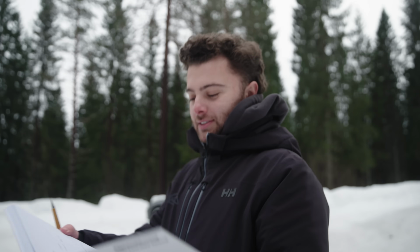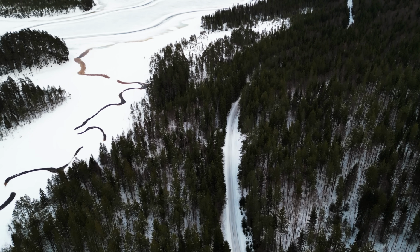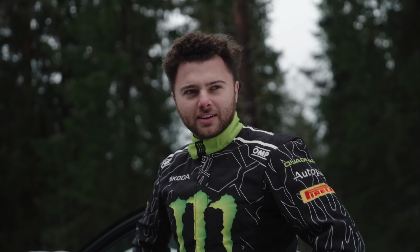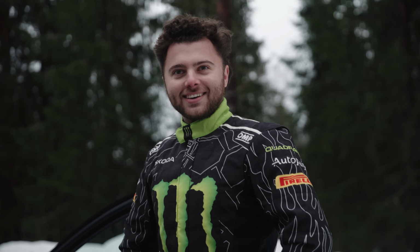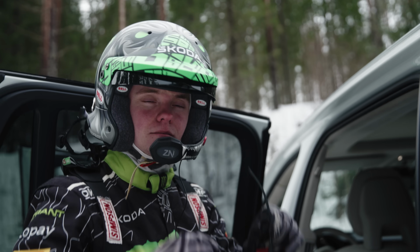Time to get suited and booted. Oh, there's no belt. I kind of like this actually. Do I look slim now? I've proper lost the weight. Look at that, I'm back in action. My secret weapon.